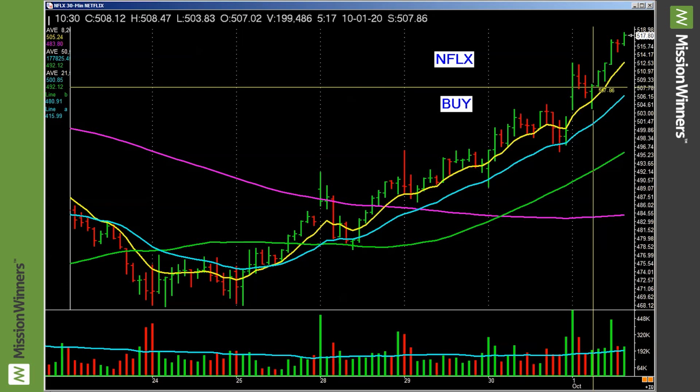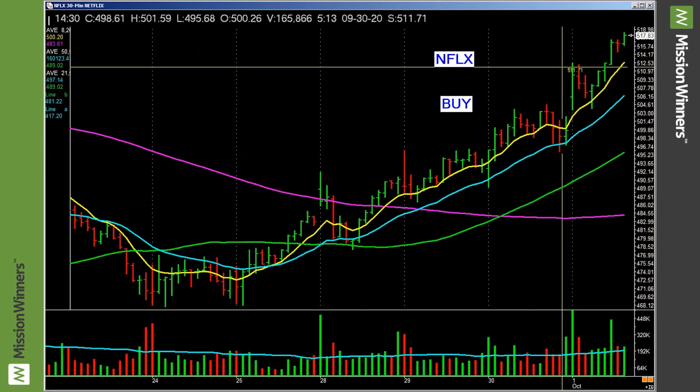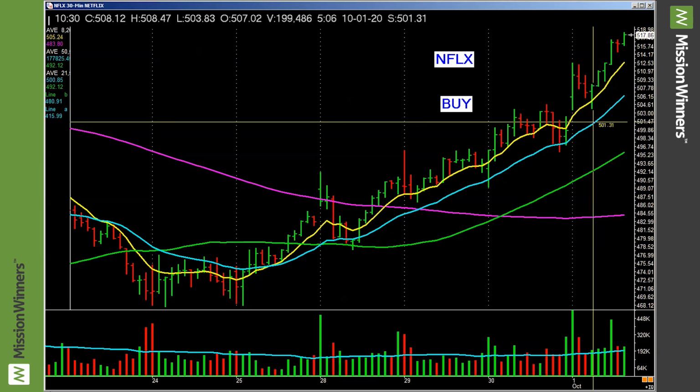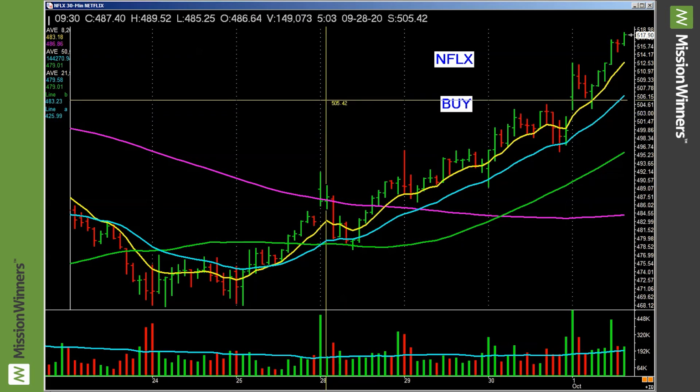Takes out the highs of that bar. Again, it gaps up. Don't chase the gap up. That'd sting you. You say, well, I'll just buy it up here around 512. See that go from 512 all the way down to 504? You say, well, that's only 8 points. 8 points on 512 is nothing. Hey, I don't really care about that. 8 points is 8 points. So what do we do? We manage it.